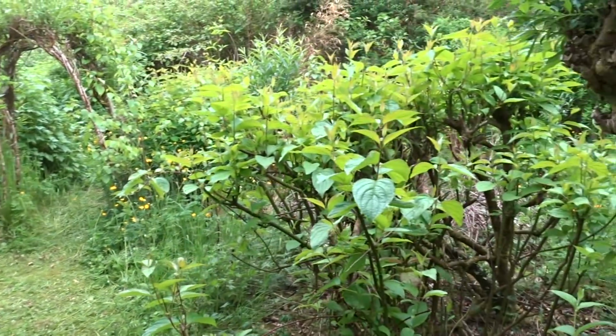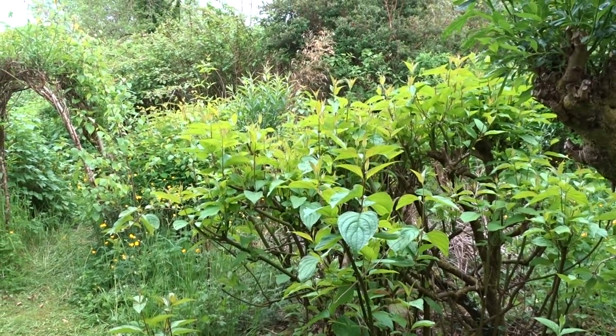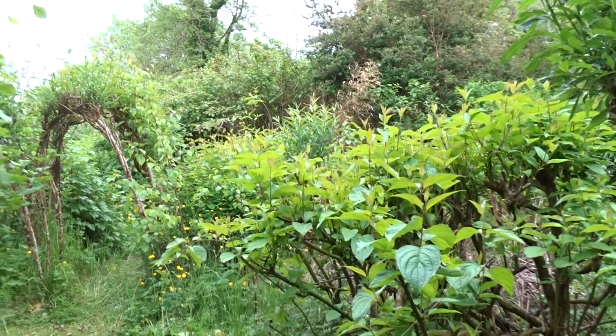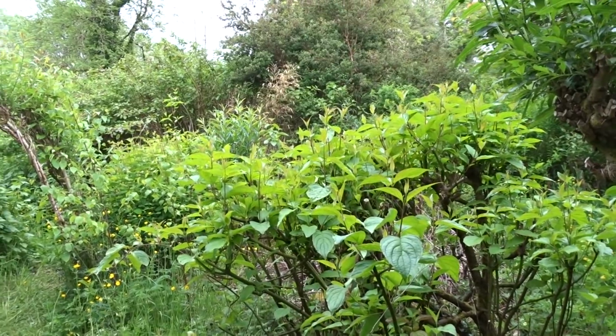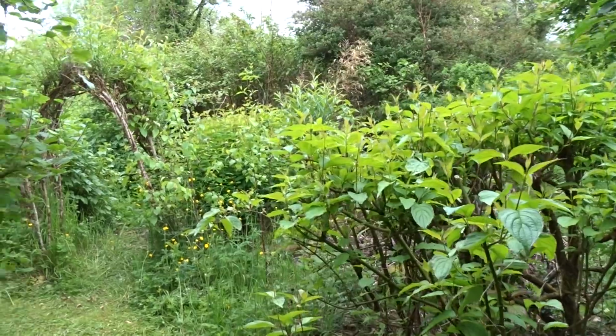All the dogwood's coming back on now. That had a very severe prune during the winter. I hadn't cut that for years, and I really got into it and pruned it right back. So it seems to be quite happy now.